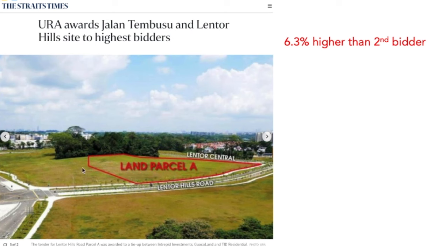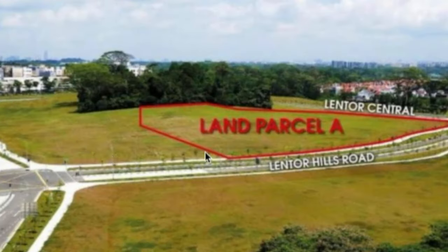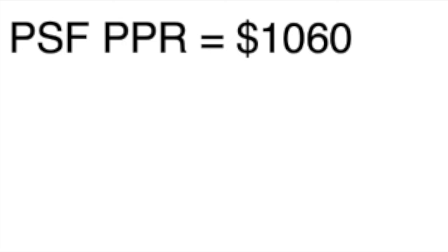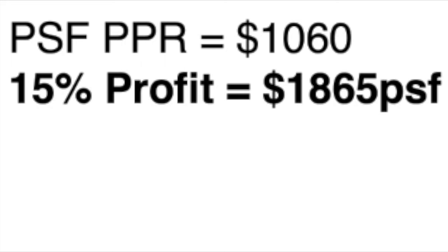Now let's recap how much they bought the land for. You can see the land, so many grass patch, got grass to eat lah. Anyway, they bought the land 6.3% higher than second bidder. Anything below 10% is considered a healthy competition. And they bought the land for 1,060 per square feet per plot ratio. With a 15% profit margin that the developer should make, they should be selling around 1,865 per square feet.